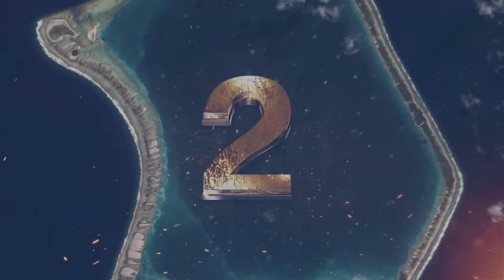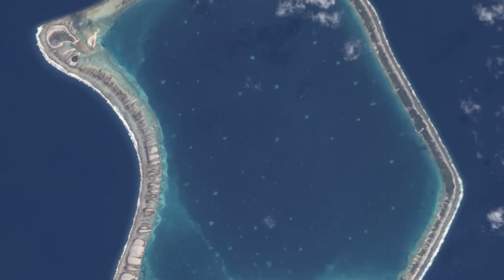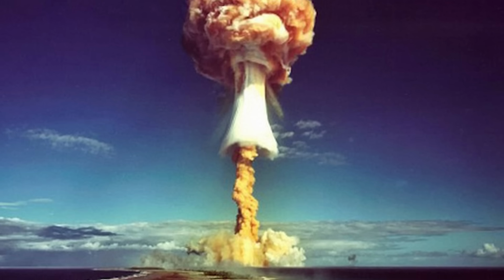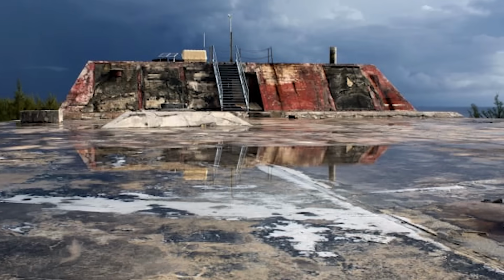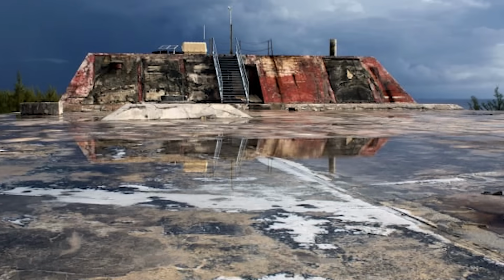Mururoa Atoll is just a tiny island in the Pacific, but it has a pretty dark history. From the 60s to the 90s, France used it as a nuclear testing site, setting off over 180 explosives, a lot of them underground. These tests caused massive environmental damage, and some say they left the island at risk of literally collapsing into the ocean. People from nearby islands have reported weird illnesses, birth defects, and skyrocketing cancer rates.